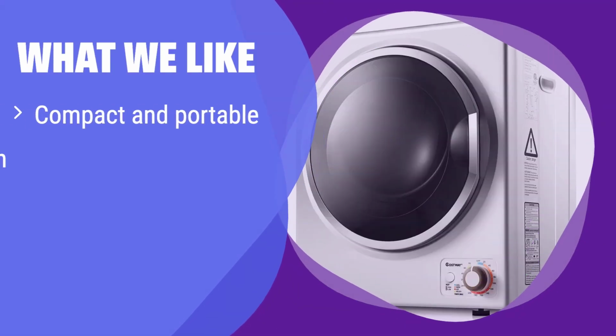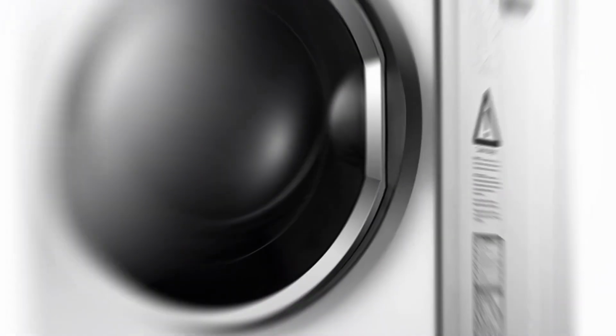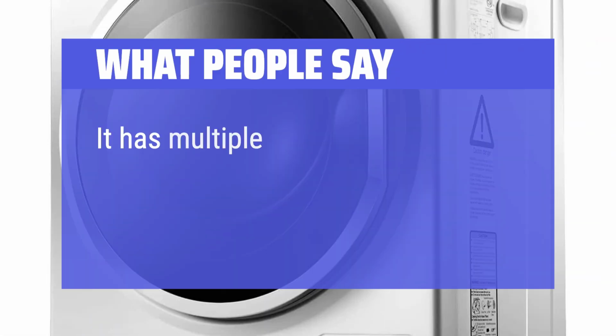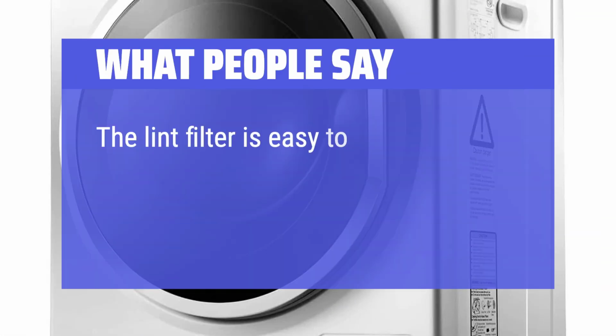What we like. If you live in a small apartment or dorm, this dryer is ideal for you. Its compact size and quiet operation make it perfect for limited spaces. Consider this if you need a convenient way to dry clothes without a lot of noise. What people say. The dryer is compact and fits well in small spaces. It has multiple drying settings to choose from, including time dry and sensor dry. The lint filter is easy to access and clean.